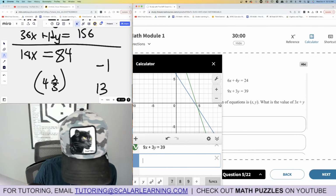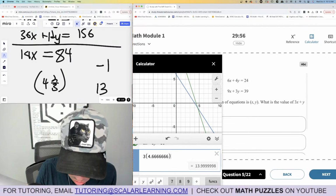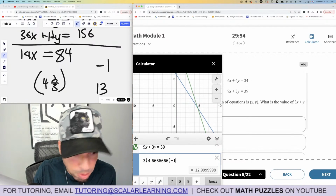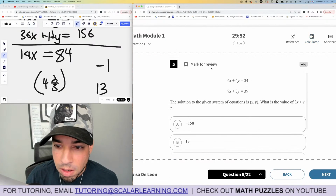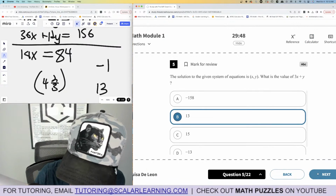And then you can do 3 times that. Here, I guess let's do it anyways. 3 times, we'll just approximate, and it's basically 13. So, yay. All right. Got to remember to use Desmos more because it's such a great tool.